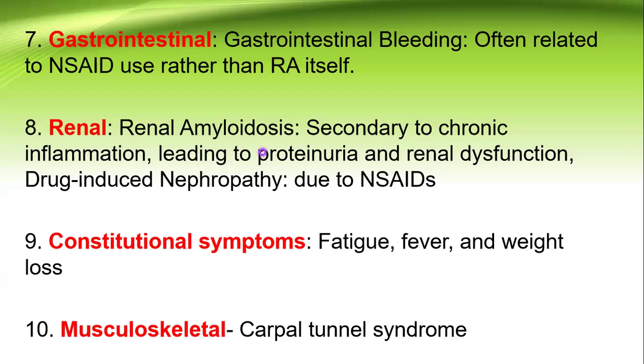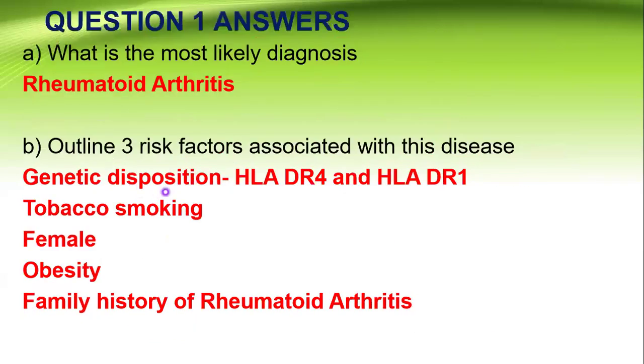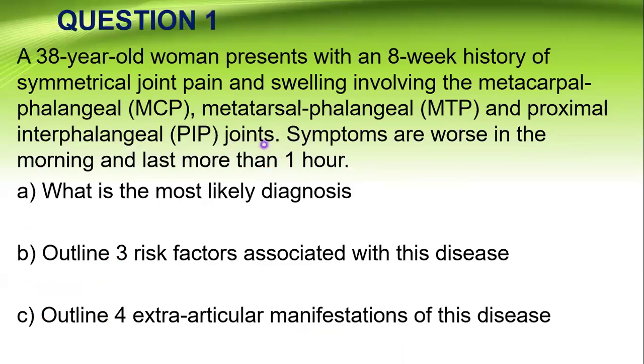But for rheumatoid arthritis, as we had said, the main ones are genetic, tobacco, female, obesity, and family history. And then the 2 tests we do for rheumatoid arthritis: we look for rheumatoid factor antibodies and anti-CCP antibodies, okay? It's called anti-cyclic citrullinated peptide antibodies, which is more specific. Then another difference is that symptoms are worse in the morning and last more than 1 hour. In osteoarthritic patients, they'll tell you their symptoms don't last more than 1 hour. So they'll have stiff joints, but they last less than 1 hour, okay?